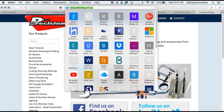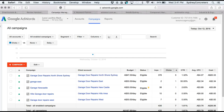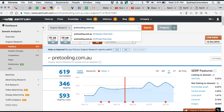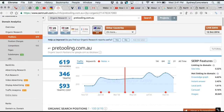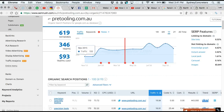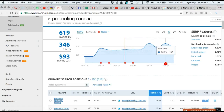Okay, I will just go into my tools over here. Not this one here. It's over here. Okay, so I've already put his domain name in there. And this tool here we use every day just to see what's going on and what the keywords are and what people are searching for. Okay, he's optimized for 619 keywords. That's massive. Traffic, he's getting an average of 350 people every month. Shows you the month there and how many people are coming to his website.